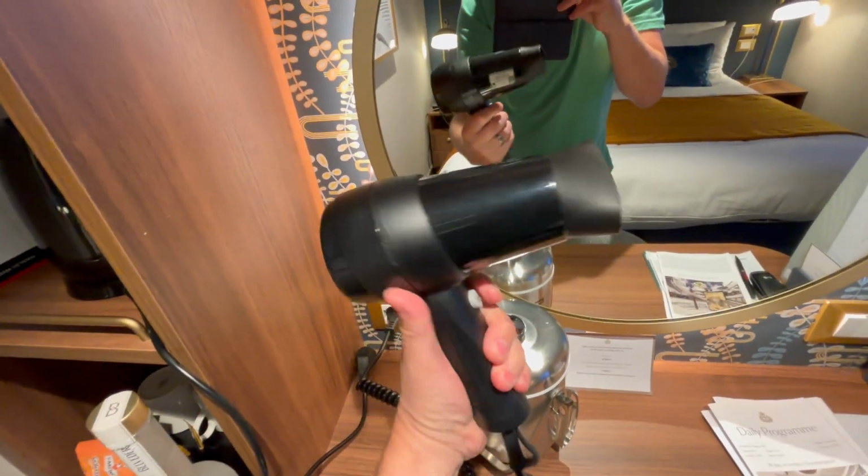Oh, I'd say there's a medium-sized one. I can't say I've ever done a length of cable test. As you can see, I can just about manage that, although I nearly pulled it out of the socket then. So you'll have to be a little bit careful.